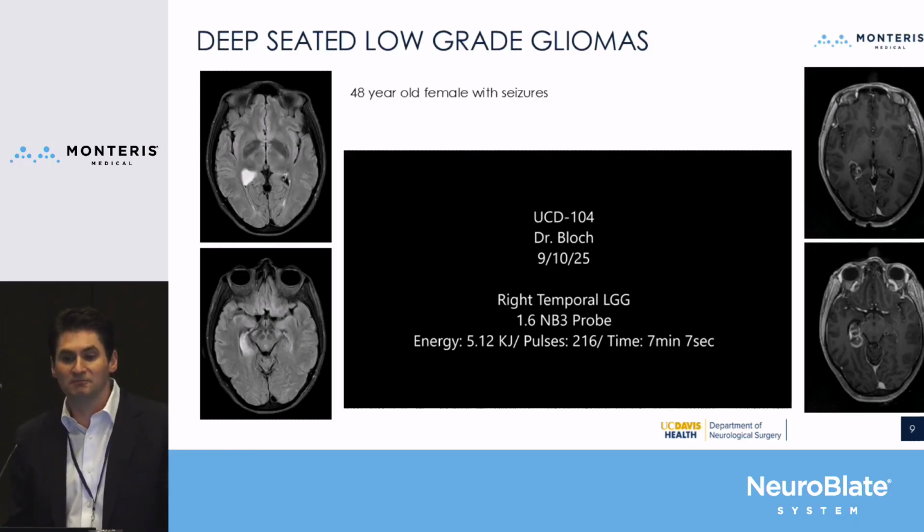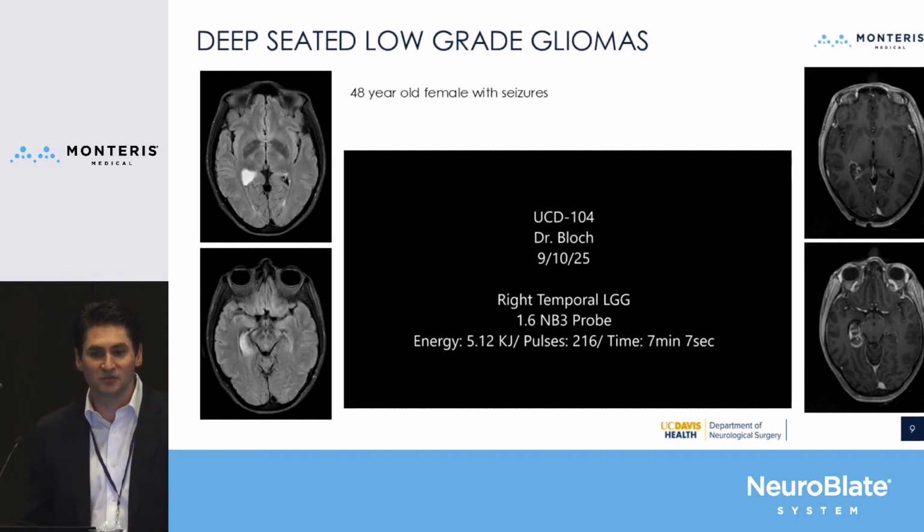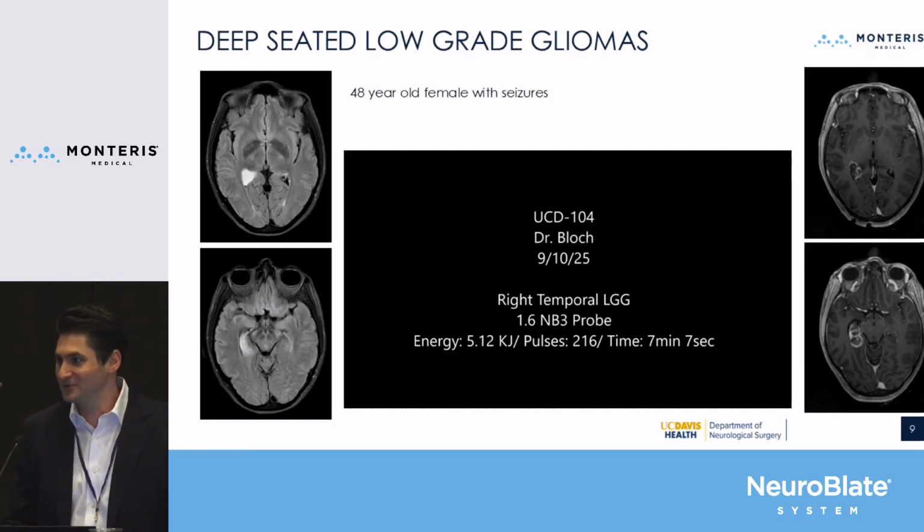As mentioned multiple times today, this is her immediate post-op scan. You can see everything we ablated enhances now, where it didn't before. So this is definitely something that you have to prepare for when she gets brought up at tumor board and somebody freaks out that it's now enhancing.